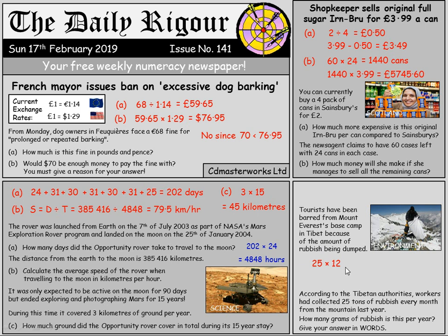So to change to grams, we can change to kilograms first of all by multiplying by 1,000, and then we can change the kilograms into grams by multiplying by another 1,000. So it gives you this big long answer here, which we have to write in words. So this is units, tens, hundreds, thousands, tens of thousands, hundreds of thousands, millions, tens of millions, hundreds of millions. So this is going to be 300, and then all of this bit stands for million. So 300 million grams of rubbish left at the base of Mount Everest every year. A staggering amount, I'm sure we'll agree.